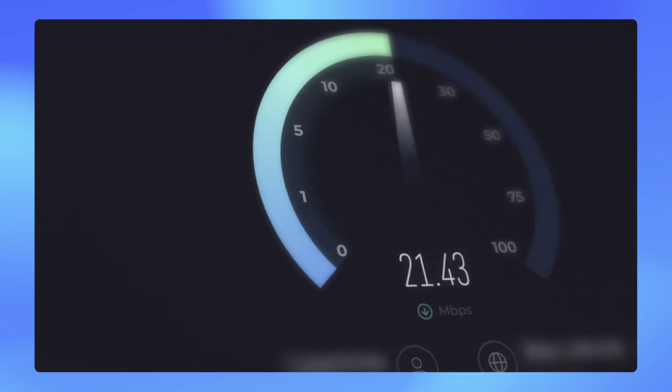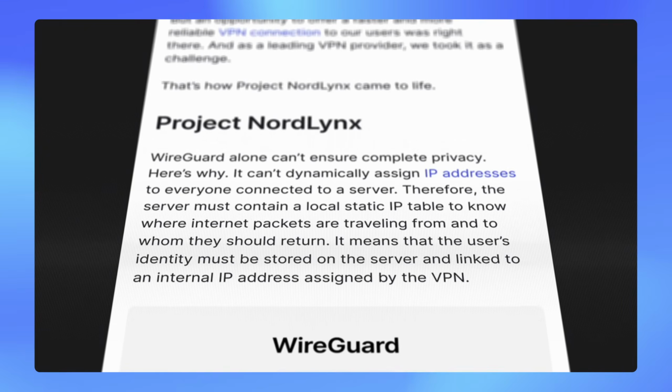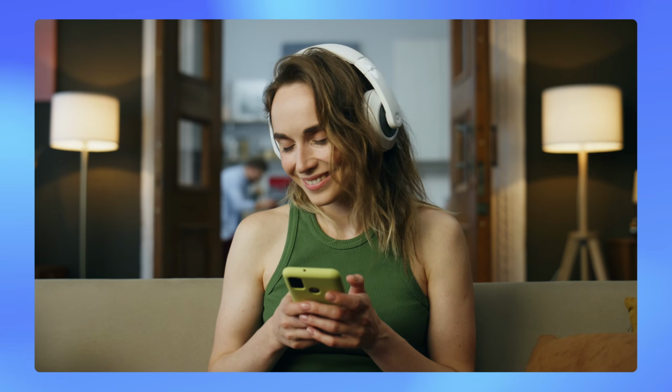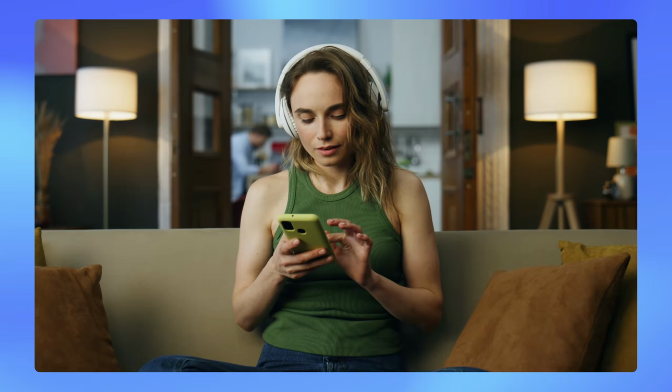We know how important it is to maintain a fast and reliable connection while using a VPN. With our latest update, we've optimized performance when connected to NordLynx or the recommended protocol, boosting download and upload speeds, in some cases up to double what you had before. That means faster streaming, quicker downloads, and seamless browsing while staying protected.